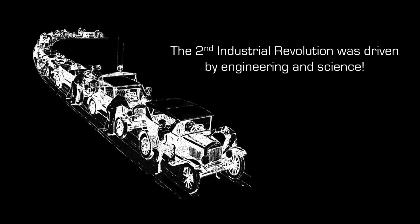Once we get to the second industrial revolution, we continue to develop these ideas of increased output and efficiency using the assembly line, and we continue to develop the machinery that we're using and the way that we power this machinery.